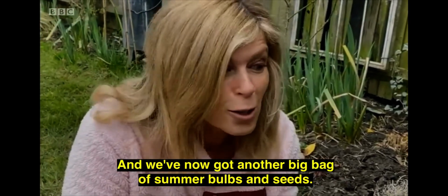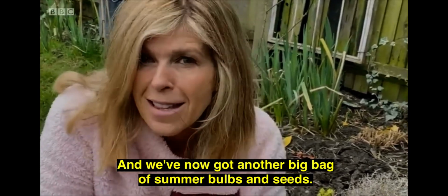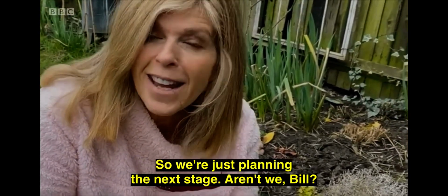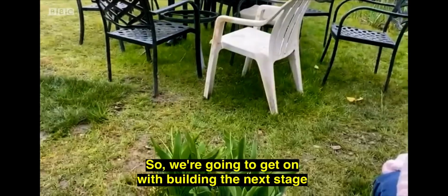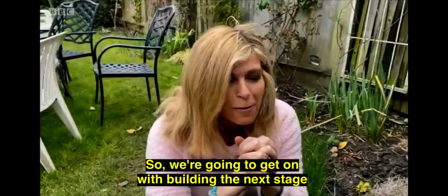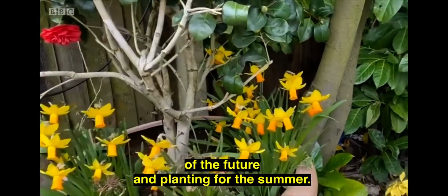And we've now got another big bag of summer bulbs and seeds. So we're just planning the next stage, aren't we, Bill? Yep, we are. He's cameraman as well as gardener. So we're going to get on with building the next stage of the future and planting for the summer.